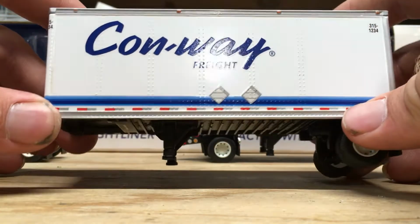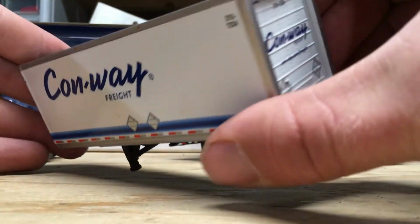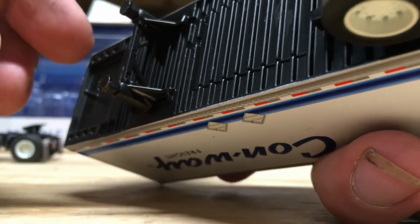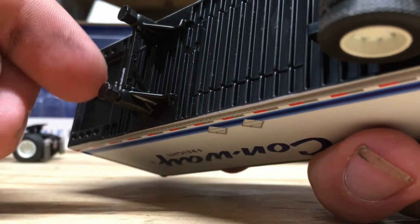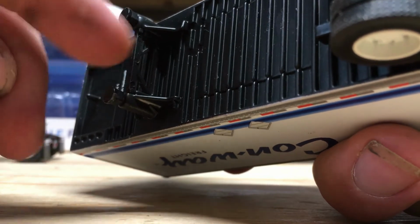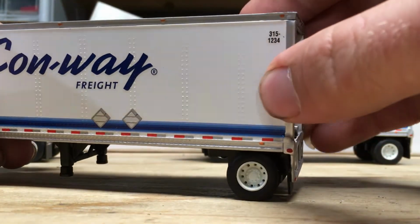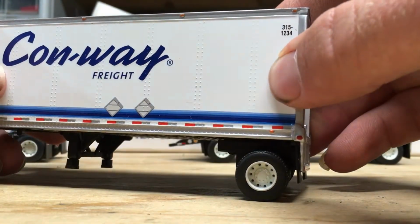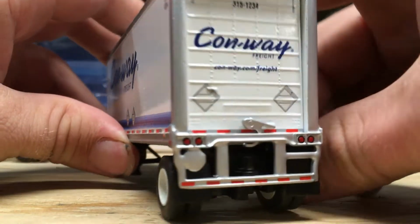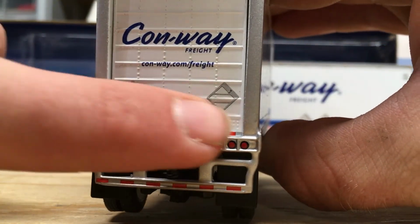Now, this is trailer number 1, and you can see that it has the Conway Freight graphics all around. Going under the trailer here, it has a detailed and working landing gear. This is something that's quite common on DCP trailers. And also, it has working suspension, although this moves a lot more than the suspension on the truck. Now, one of the cool things about this trailer is it does have an opening door, and it has a detailed latch here.